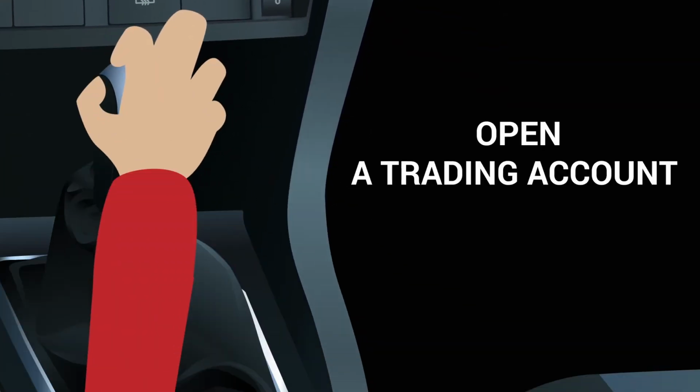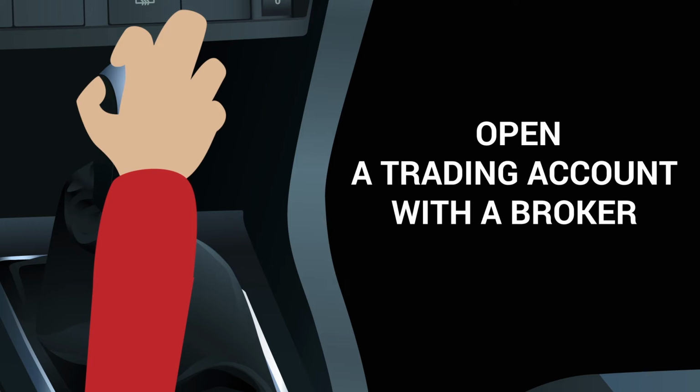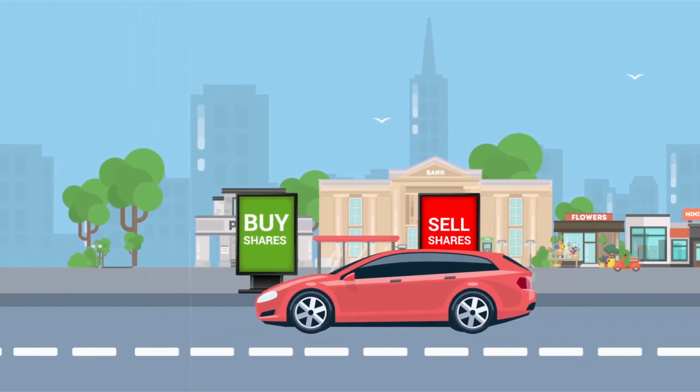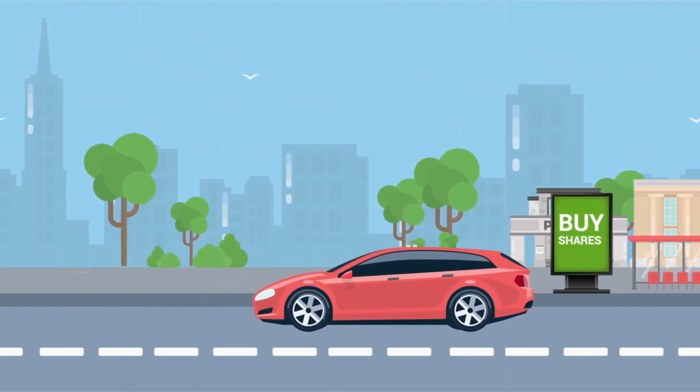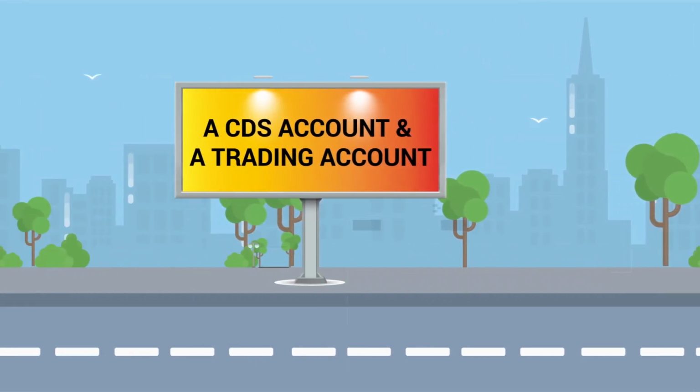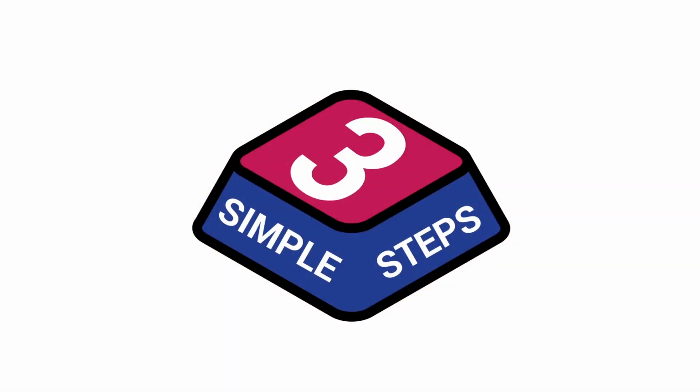In addition to a CDS account, you also need to open a trading account with a broker. A trading account is used to place your buy or sell orders in the stock market. Let us show you how to open a CDS account and a trading account in three simple steps.